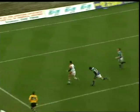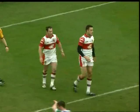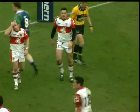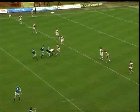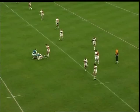And Ford scores. Oh, what a try by the Robins. And it's a hat-trick for Byron Ford. What a try by Hull Kingston Rovers. 17-minute hat-trick for Byron Ford. And, well, it was all about the support play then. Fisher just seems to get Rovers' attacks moving that little bit quicker, doesn't he, Clark? He's just got that extra bit of quality at the play of the ball.